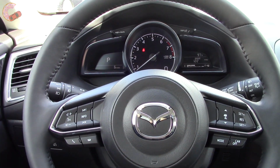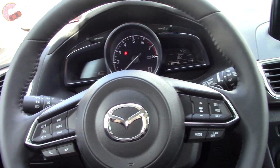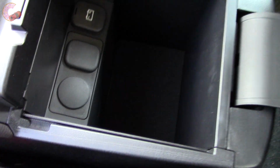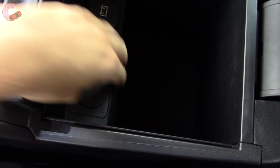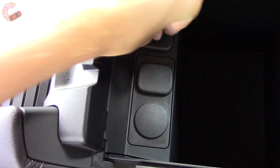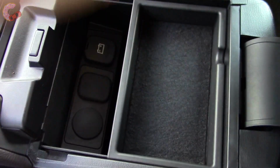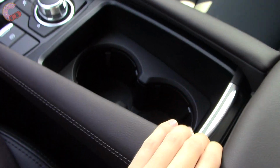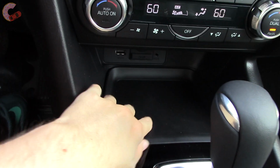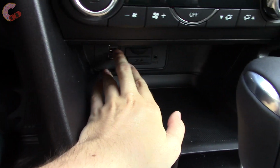Moving on to storage, the 3 has pretty much the expected amount. The center bin has a removable tray, and the console itself is pretty deep, if not wide. You also have some connections in here. This sliding area is just for the cup holders. But up front you do have another blank area with some USB ports.